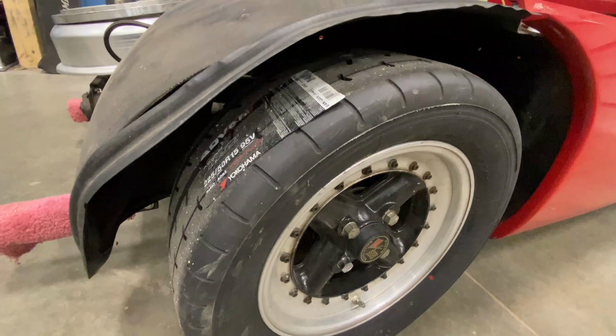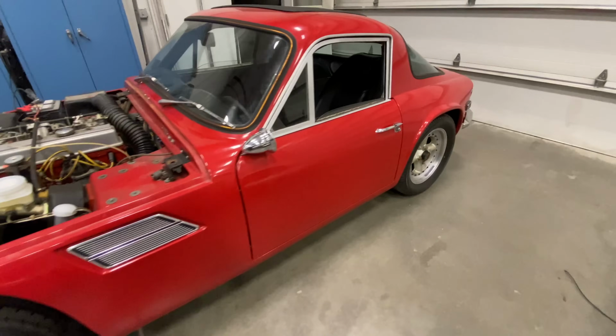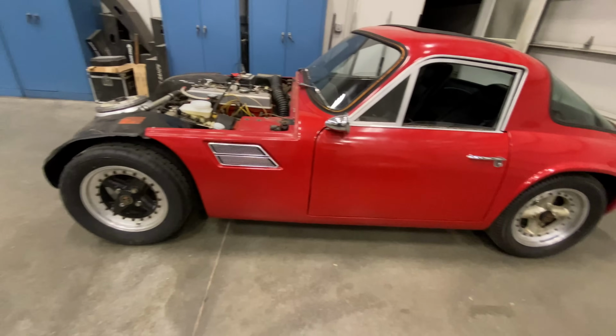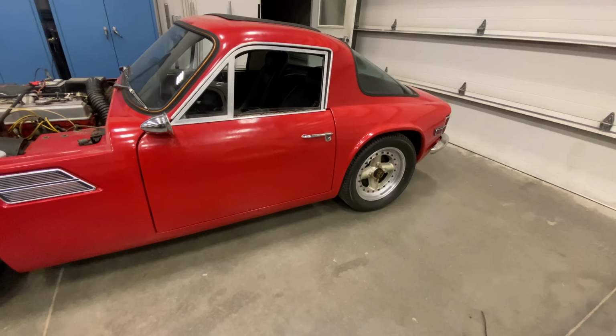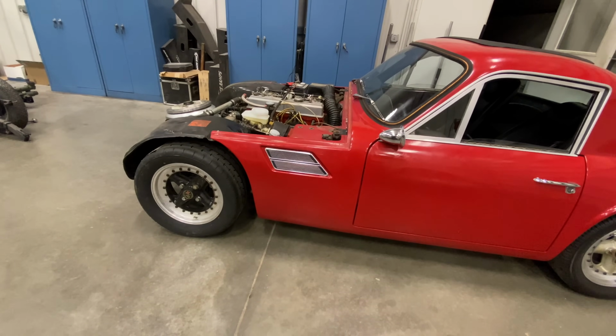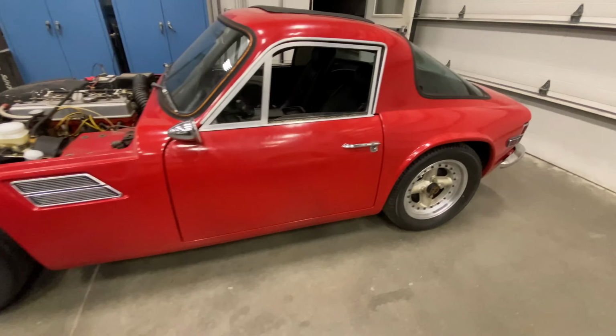This is a Yokohama Advan. You can see the size there. Also, the new wheel has black in the center, whereas the others don't. So I either need to make all the wheels black or take some paint stripper and get the black off of that wheel.